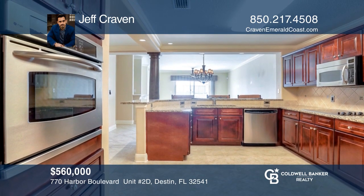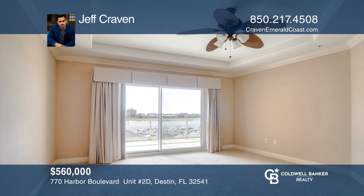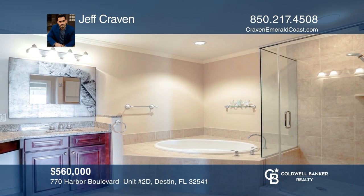The master suite with recessed ceilings provides a large walk-in closet, a large soaking bathtub, a separate shower, and a double vanity. Pick up the phone and call Jeff Craven to schedule a tour today.